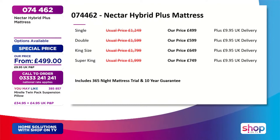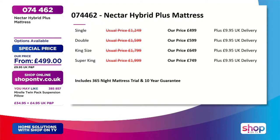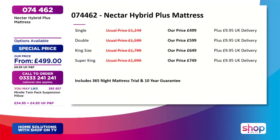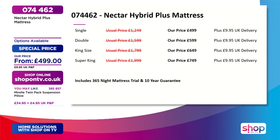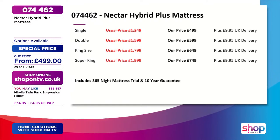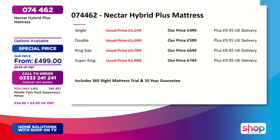Absolutely brilliant prices across the board with the Nectar Hybrid Plus. The king size should be £1,799. It's down to £649. That's a £1,150 saving. Super King, though, and that's been busy tonight, the Super King, usual price of almost £2,000, comes down to £749. Brilliant deals. Remember, a 365-night trial, a 10-year guarantee, and what Nectar call a forever warranty.